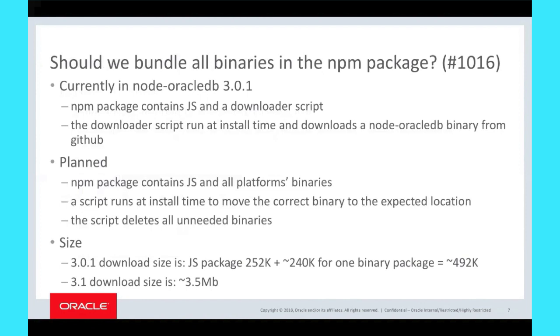And so it's a little problematic there for a handful of people, a handful of environments. So one thing we could do is to actually put all of those binaries in the npm package. So your npm install would just download this one Uber package which had everything needed in it for everyone. And we still have that little install time script that's going to actually put the correct binary in the correct location as needed by the JavaScript files when it tries to load the module. And then we prune all of the unnecessary binaries. If you're on Mac, then we delete all the Windows and the Linux binaries.